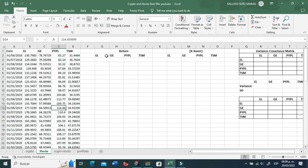I also have four stocks that I think are going to be very useful for us. The first one is EL, which is Estee Lauder. I don't remember how you say it. Well, that's cosmetics. I've been watching that stock, and it was a pretty good stock to me. I was analyzing this the other day, and it was pretty attractive investment to me. For the next one, we have General Electric, PayPal as a fintech, because I don't like banks, and the other one is Taiwan Semiconductor Manufacturing, TSM.